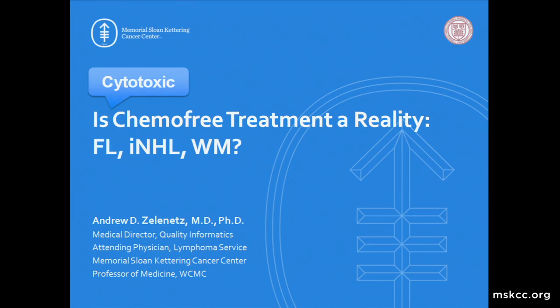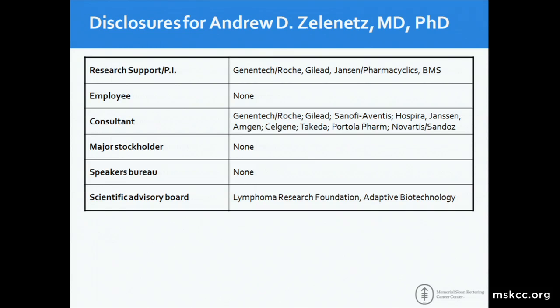So I actually modified the topic a little bit because I would actually challenge that most of these small molecules are actually chemotherapy. So I'm going to modify it a little bit. Is cytotoxic chemo-free treatment a reality in follicular lymphoma, indolent NHL, and Waldenström's?